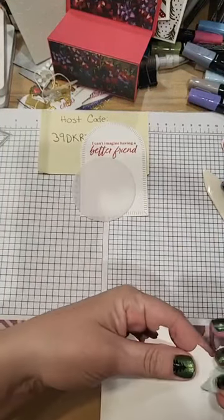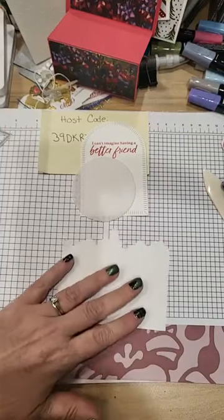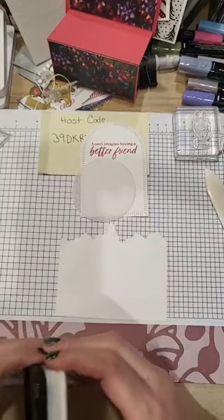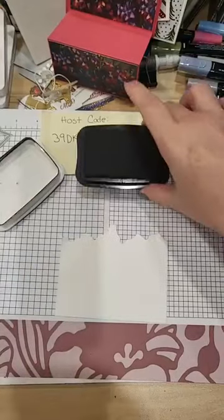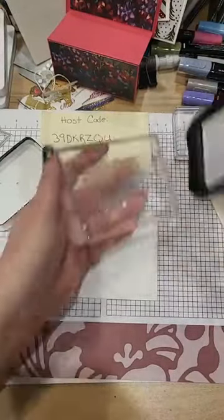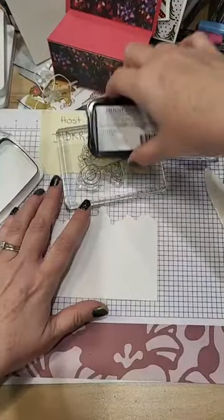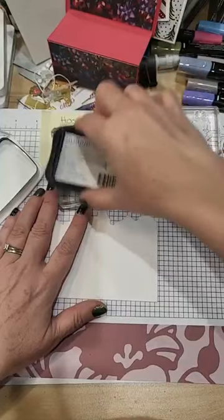Now we're going to take our white paper, and we're going to stamp a Rooney. We're going to stamp two things while I have my black Memento ink out. We're going to stamp our wheelbarrow, which, I love photopolymer stamps because you can see exactly where you're stamping. We're going to stamp our wheelbarrow there.